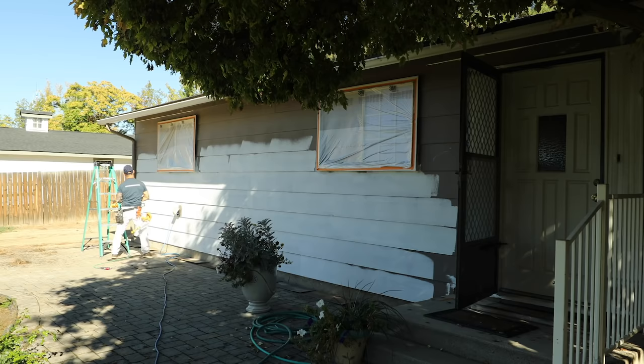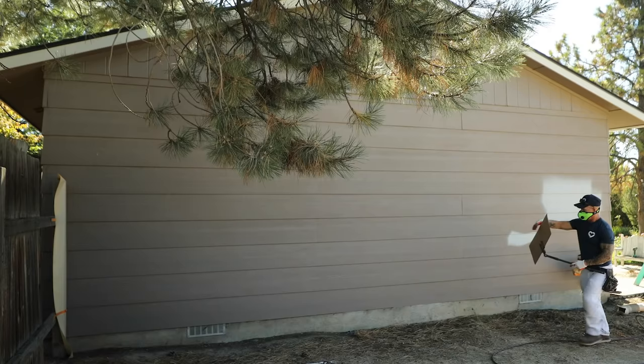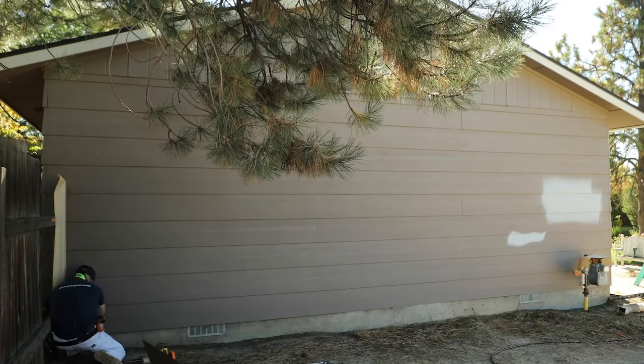I do see I got a downspout right here I need to take off. I always remove the downspouts so I can paint behind them. And I just put them on buckets and spray them. I got some dirt over here, so I don't have to have drop cloths underneath them. So I'll set them on buckets to spray them.